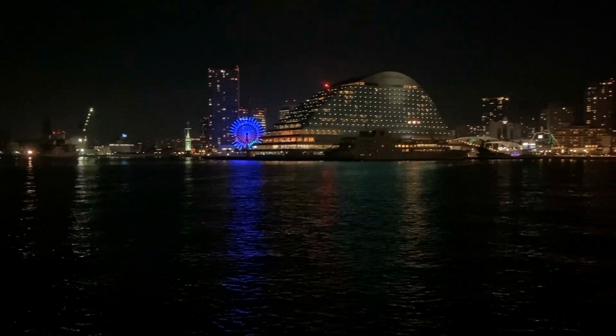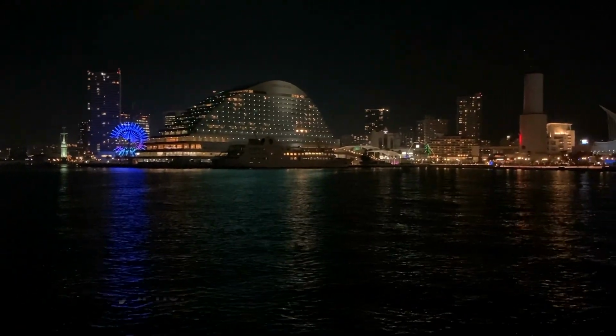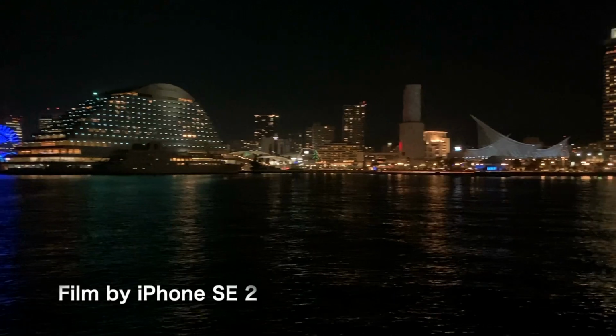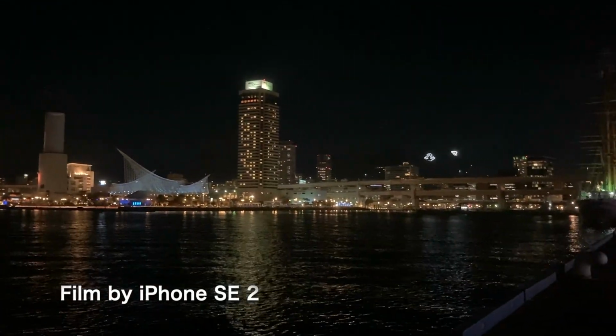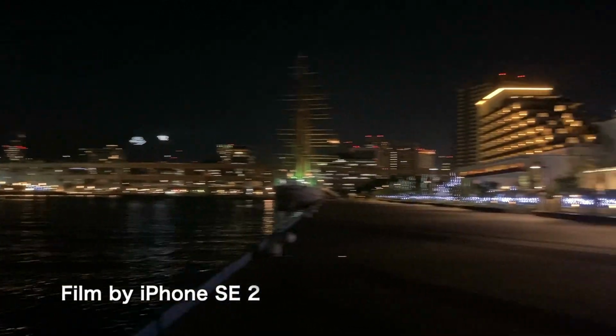This is a view from my iPhone SE second model. I think the light looks very clear compared with the GoPro.